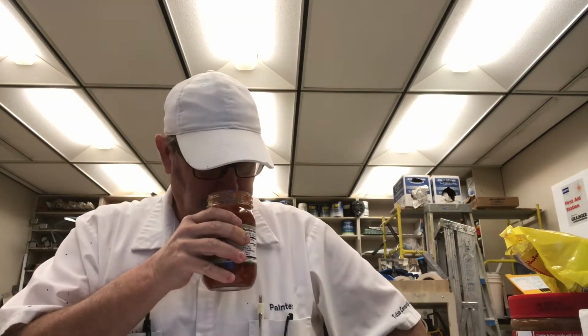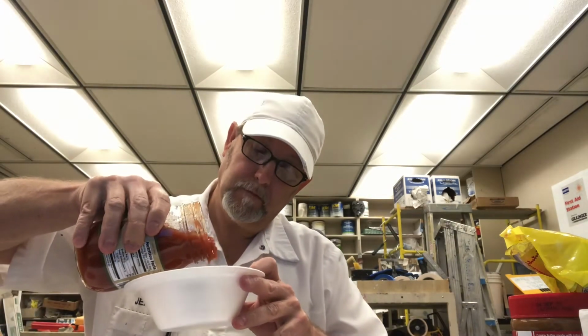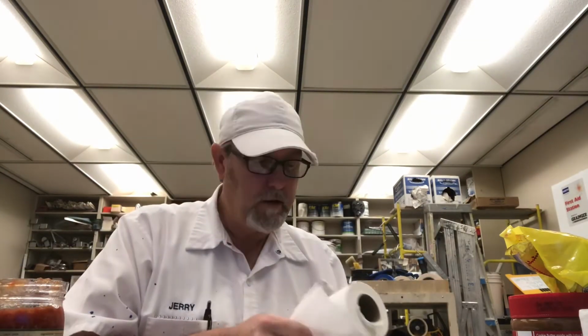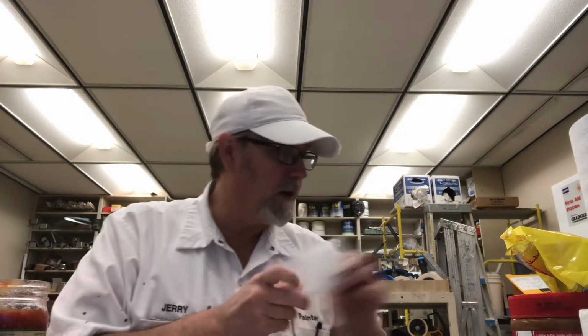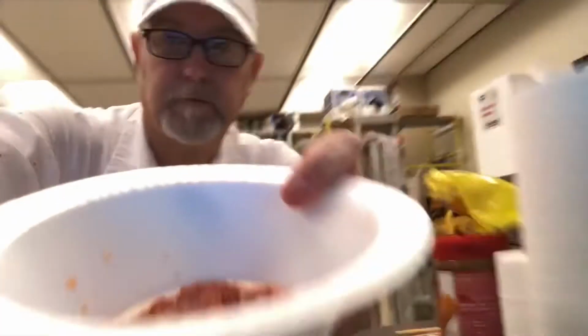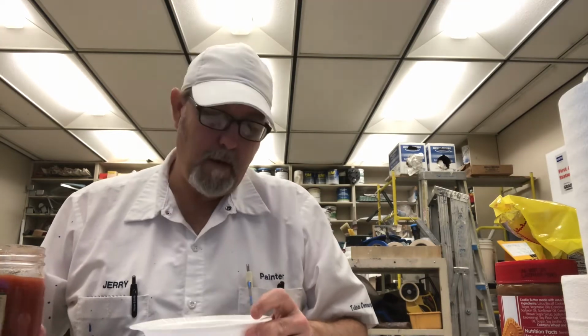Oh, wow. That smells really good. Nice tomato aroma. Getting the garlic, getting the vinegar, getting the spice blend. Wow, smells really good. Nice medium red appearance on this one. You can see all the vegetables in there. Got some extra juice in there. It's a medium chunky.